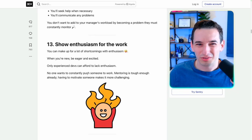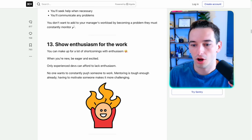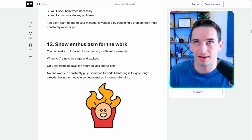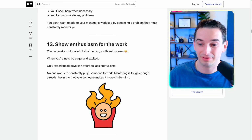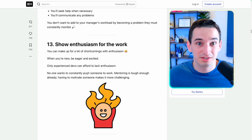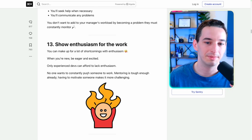To be honest, I sort of agree with this. I think enthusiasm is a good thing, but at the same time, it's sort of hard to fake. And I don't know that I would recommend faking enthusiasm and trying to have enthusiasm for something that you're just not enthusiastic about. At the end of the day, work is work, and work's not always going to be the most perfectly fun thing. So I don't know. Let me know what y'all think about this.